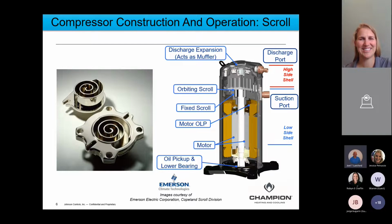Every compressor technology is going to have what we call a low side, where you're going to have suction vapor, that cool suction vapor, coming into the compressor, and then it's going to squeeze that refrigerant into a high pressure hot gas. Well, we have to do something with it. So at some point in that compressor, there's going to be a high side and a low side within that compressor assembly. Good. Excellent question.